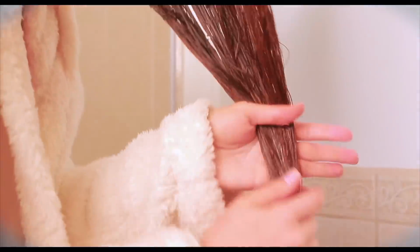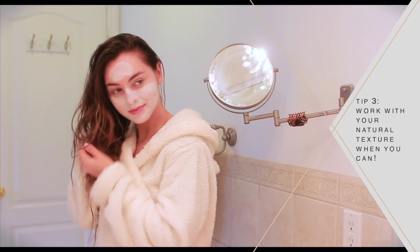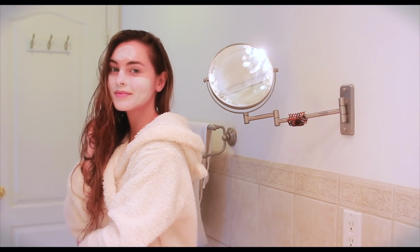And out of the shower, I'll apply the Damage Eraser serum, and this is used to top off hair treatment and help rebuild strength with the shampoo and conditioner. Again, you should notice improvement to your hair within the first use, and now let's get started with my go-to styling tips.